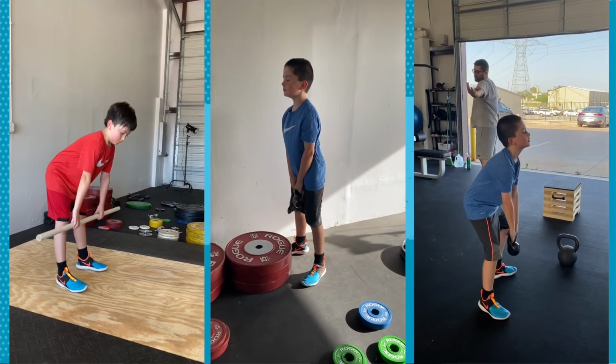I see adults who need to drill the same exact things. So if you're struggling with your deadlift or hip hinge movement pattern, then those are some drills that you guys can do. It's definitely not an exhaustive list, so there are other things you can do out there, but there's 3 that we like. Nice job, dude.